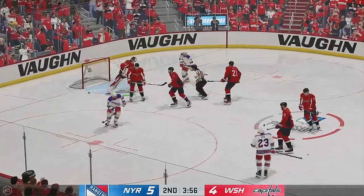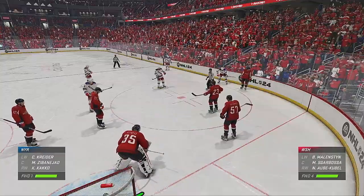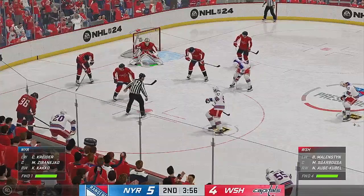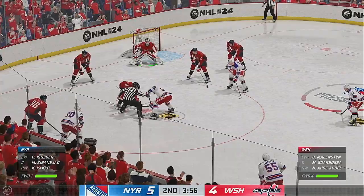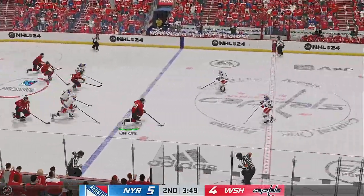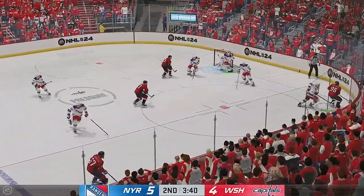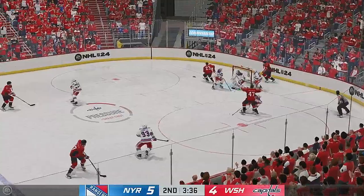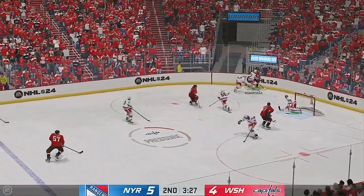Ever quick on his feet, anticipating the play. Excellent reflexes. He's saving his team right now, here in the late goings of the period. New York's leading by one. They're up 5-4. Sabinajad's won the draw, and they're on the attack. Along the right side into the offensive zone. Fires it on net, and there's a great save by Shesterkin.